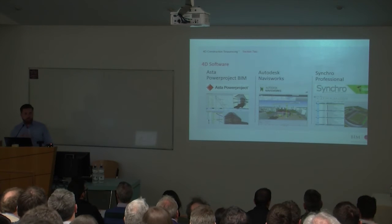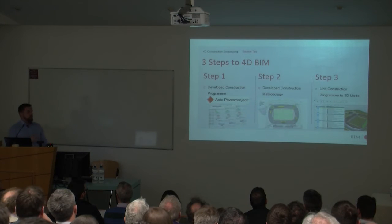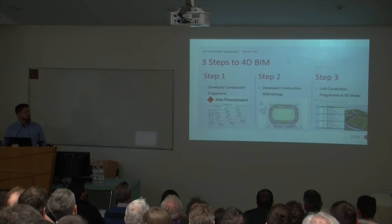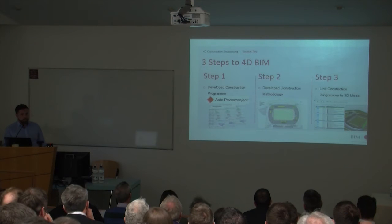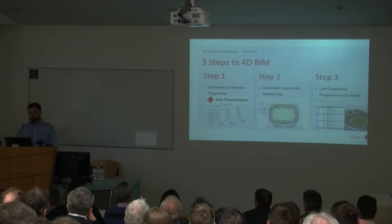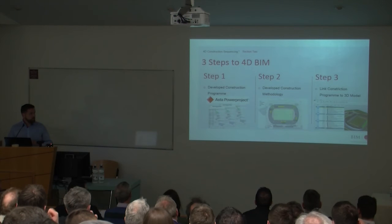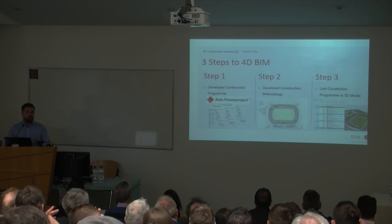So by the way, if I'm going to start a 4D construction sequence, I'd say to any contracts manager or senior planner, there are really 3 things that I'm going to need on the job to get started. Develop your construction program. So as I was saying, Asta Power Project, and then with that you'd have to just make sure what version you're going to be working on in terms of how you're going to develop your program and what version it's going to be on. Then develop your construction methodology. So that's really how you're going to go about building your building.